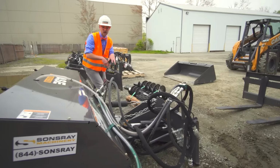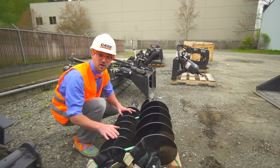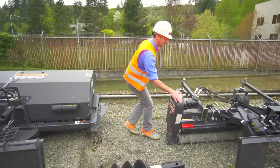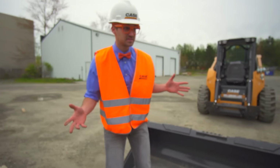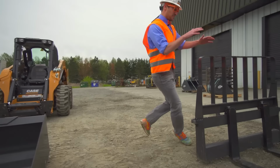Ooh, and some auger bits. Look at these. They're like giant screws. And then a Harley rake. This is used to prepare some soil. And then over here, we just have a bunch of grapple buckets. Wow. Okay, now we need to pick one of our favorites. How about, yeah, some pallet forks.